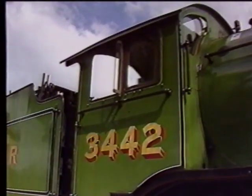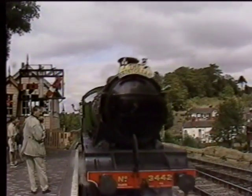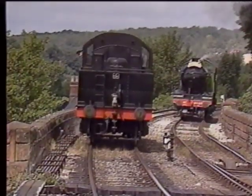The Great Marquess is uncoupled for its return to Kidderminster, where it will pull the second train of the day. We'll tour Bewdley and board the second train later.